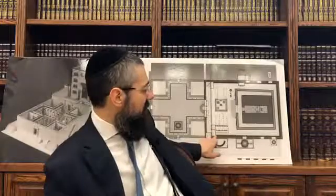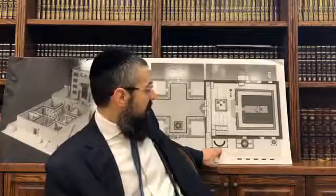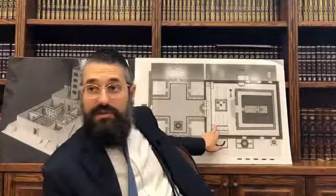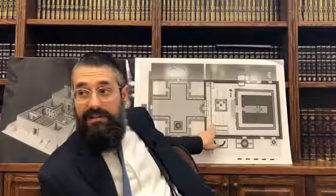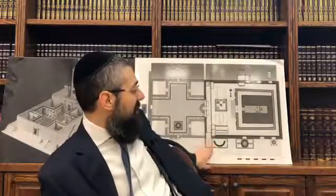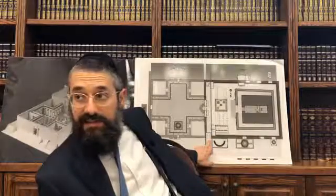On the western side, he says, the door was to the outside. This is the area called the Chel. We'll talk about that next week. So therefore, since the doorway was here, everything inside it was also considered to be mundane. But on the eastern side, which is on this side, the doorway opened up into the Ezrat Yisrael, into the area of the Azara. And because it entered into the area of the Azara, that's what this area is, therefore we consider it to be the concept of Kodesh.